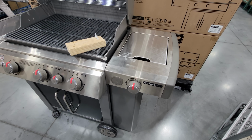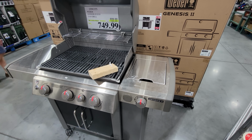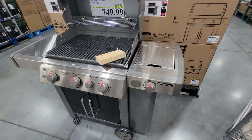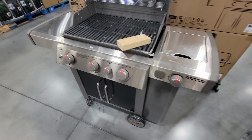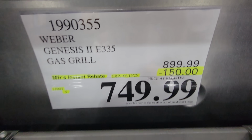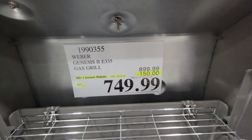Yes, and check it out, folks. The only barbecue grill deal they've got going on here right now at Costco for Father's Day is the Weber Genesis 2, which is probably one of the most popular grills out there. Most people that have their Genesis swear by them. They say they last 20 years. And this one here is $150 off, down to $749. This is good until the 16th.